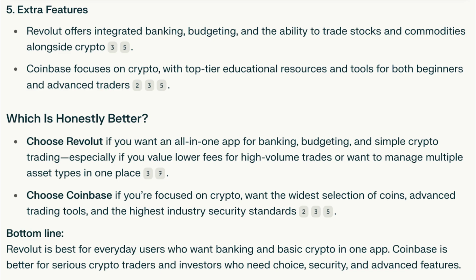However, you should choose Coinbase if you're focused on crypto, want the widest selection of coins, advanced trading tools, and the highest industry security standards.